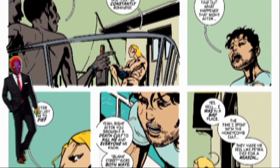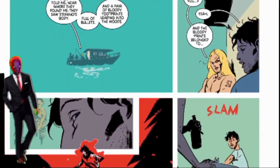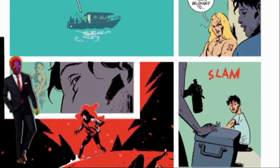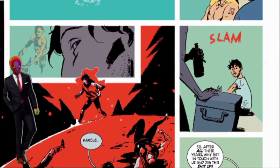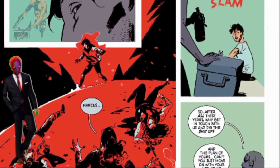And yeah, we get to learn more about what happened that night. And we get to see that Marcus basically killed Stefano, it seems. And it's implied that he might have killed Maria. So we'll see if Maria survived. I highly doubt that she's dead though. And I was really surprised that Helmet actually survived. I was kind of mad when I heard about this.